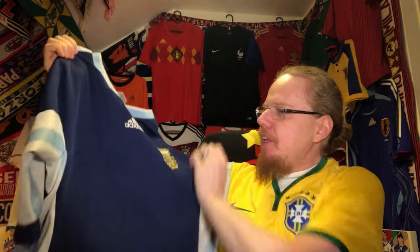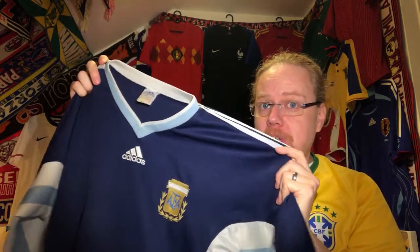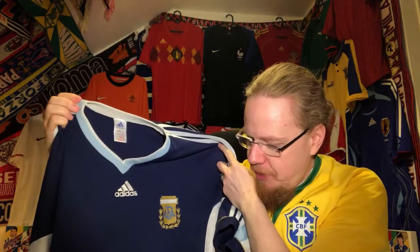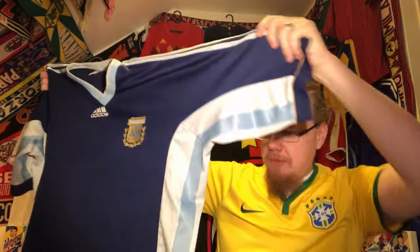Now, what I absolutely love about this jersey is not only the color. This type of blue is absolutely beautiful, and I do agree, when I wrote my blog article about it, maybe the light blue color is a little bit too much. It screams a little bit too much 90s. But what I absolutely love are the underarms.